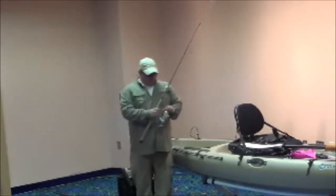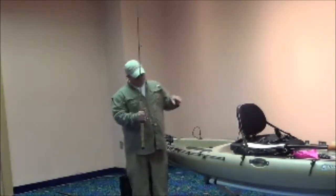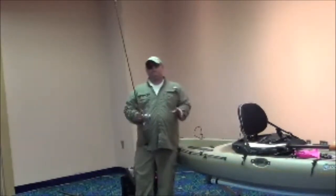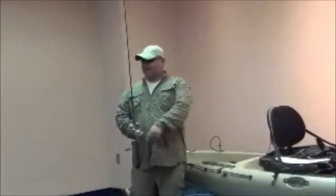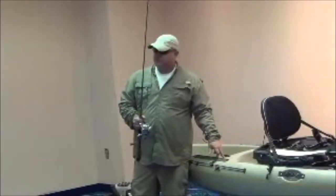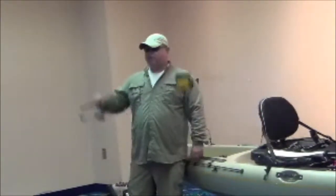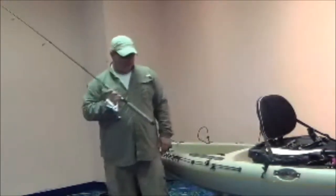Another reason I don't like it is because if you're out there and you're fishing in some conditions you probably ain't got no business fishing in, and you take a wave over the side of the kayak, first thing that's going to happen is that flush mount's going to fill up full of water. And if you're like me and you went out and spent all your bankroll on a $250 rod, now you got your rod sitting in salt.